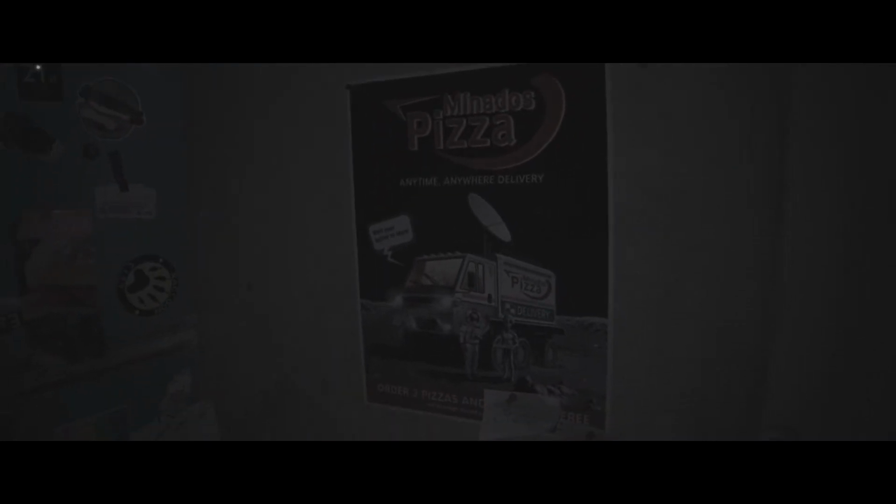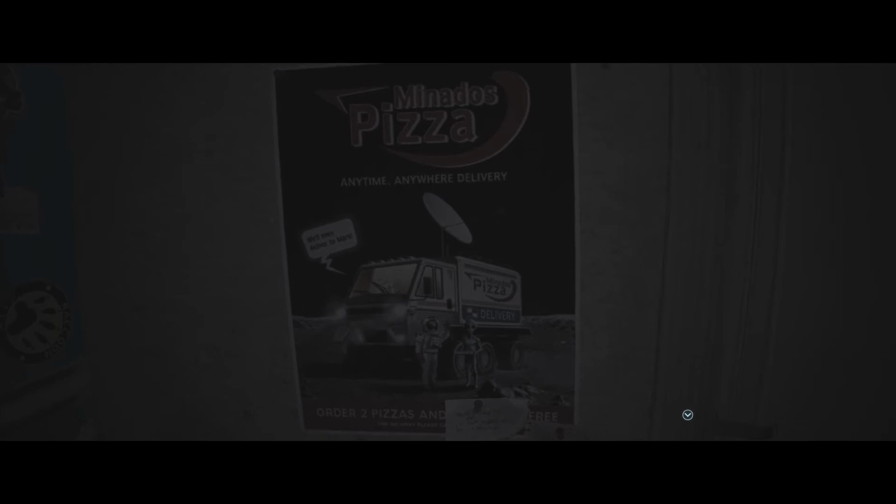Some more completed boxes here. You got some more pictures here. It looks like that could be a picture of Chris, but that's just assuming with the vest. We've got 2 cats here. And that's about it. Minato's Pizza, anytime, anywhere delivery. We'll even deliver to Mars. With an alien and an astronaut. Which is kind of cool. I never realized that. So, definitely not a vegetarian, or at least a fan of, I would say, hamburgers and pizza, probably meat and stuff like that.